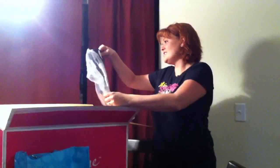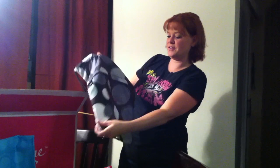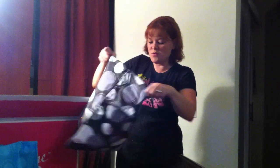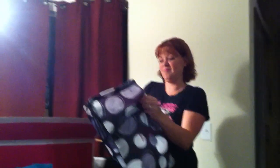What else? Oh my gosh, why is there so much more in this box? This is the cinch sack, which I really, really like. I love cinch sacks for beach bags. I plan on getting one for each of the girls. This one says sports star, I like that. Lots of room for the beach, I'm thinking, for a towel, for sunscreen. Sports star. That sounds like Anna.